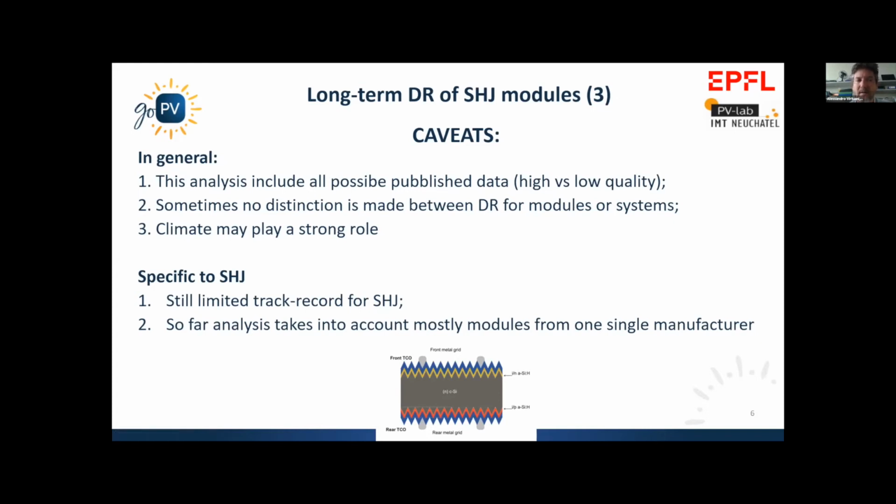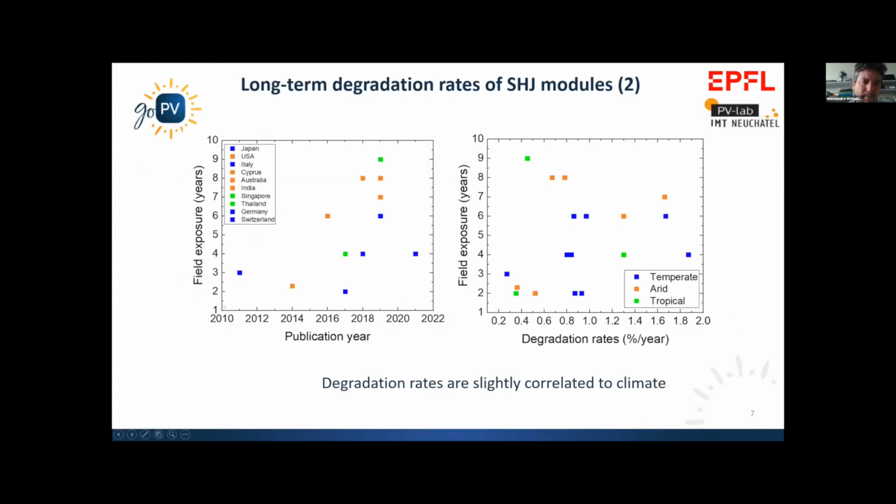Whereas if we want to find any specific issue or caveats for the silicon heterojunction technology, of course, the track record for this technology is still limited. And so far, this analysis takes into account mostly modules from one single manufacturer, which was the first to enter the market with this technology. This is reflected in this chart on the left-hand side, where we are simply reporting publication year and the number of years of exposure in the field. So we see that most of these publications are really recent. Now I will jump to the next slide.